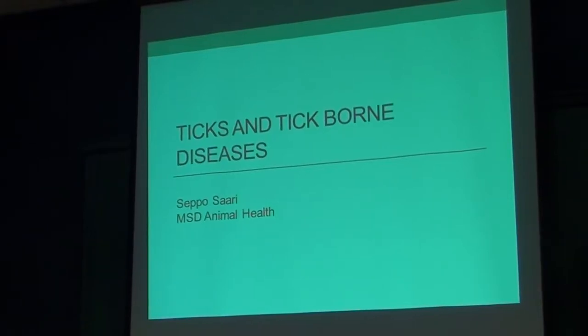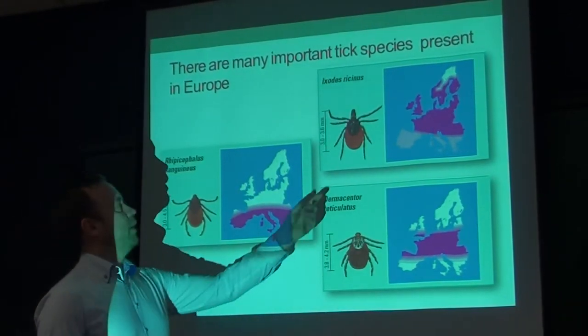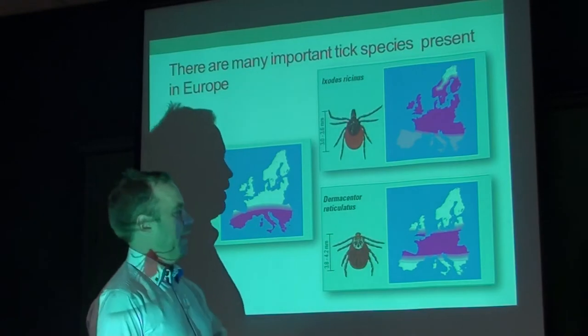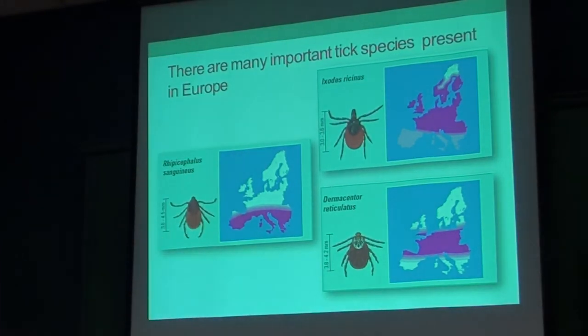About ticks and tick-borne diseases. I know that the most prevalent tick species here in Estonia as well is Ixodes ricinus. And I've made these maps, but I wasn't 100% sure about Dermacentor. So do you have Dermacentor? Do you have Babesia cases in Estonia?